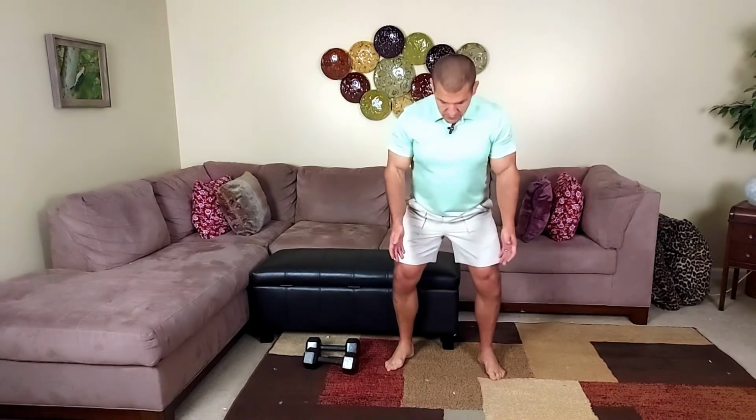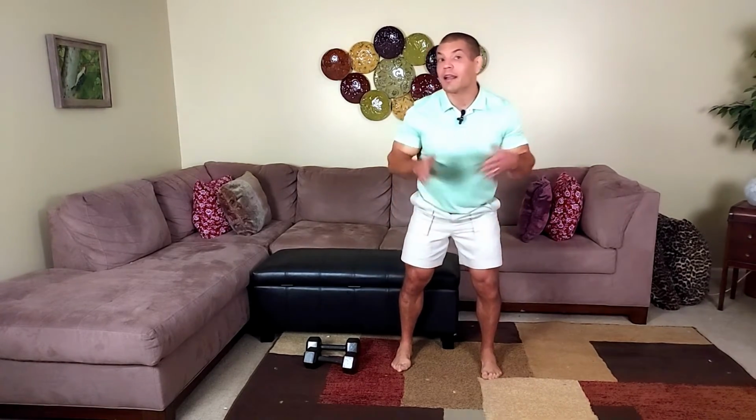Then wherever your feet point, you want to turn your knees out so that your knees are over your toes. If your toes point straight ahead, your knees should point straight ahead. If your feet point out a little bit, your knees should also point out a little bit.